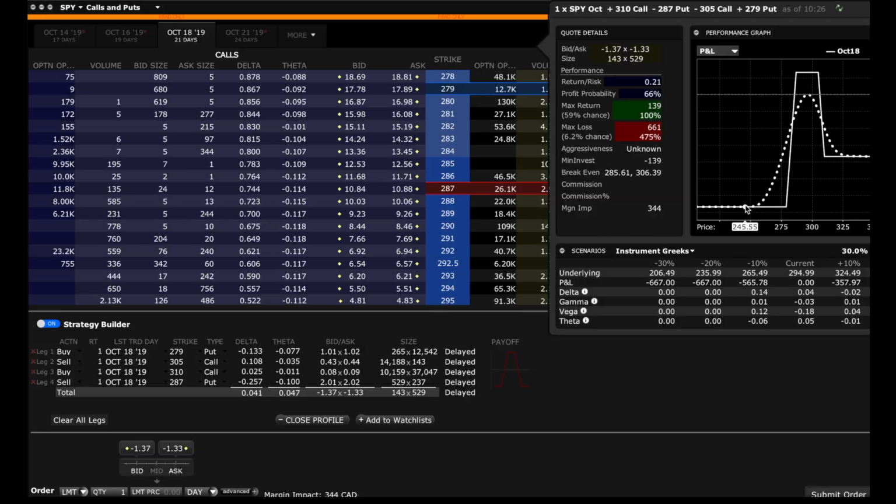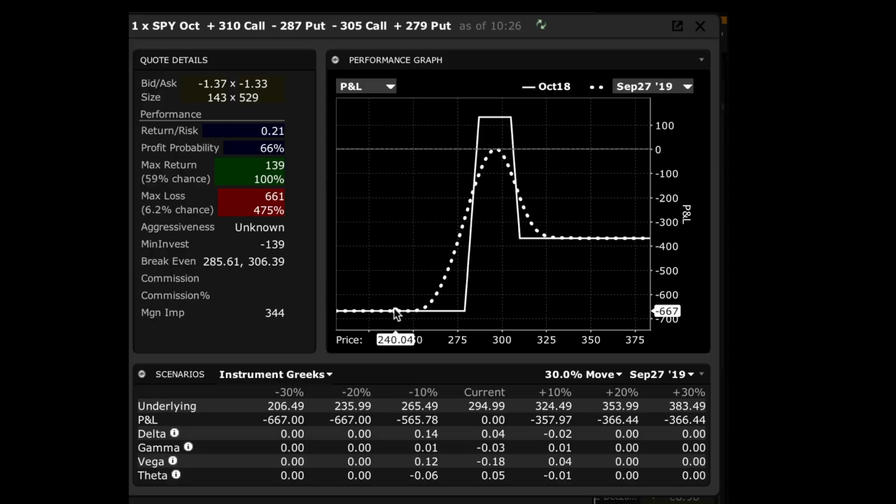Now on the downside, because the protective put is a little bit wider, it's an $8 difference, 279 of the bought put, and 287 of the sold put. We have an $8 difference, which means $800 is the maximum we could lose. $800 minus the 134 that we would collect, and that gives us a maximum loss of 667 or 666. That's how that's calculated. So this is a great ratio right here.